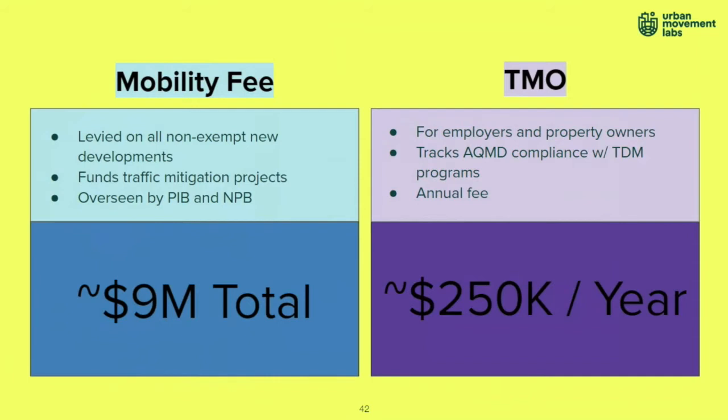one citizens advisory group called the Plan Implementation Board, and then a subcommittee of it, which is called the Neighborhood Protection Program. And Tricia, you're going to have to help me because I forgot what the second P stands for. The Neighborhood Protection Program. Thank you. Perfect.